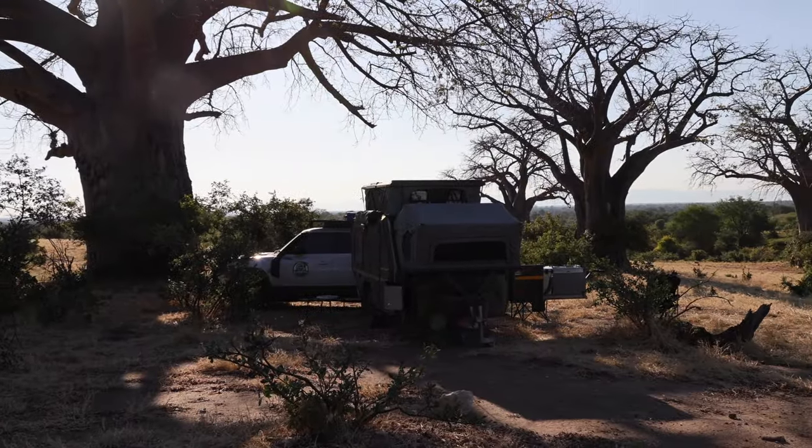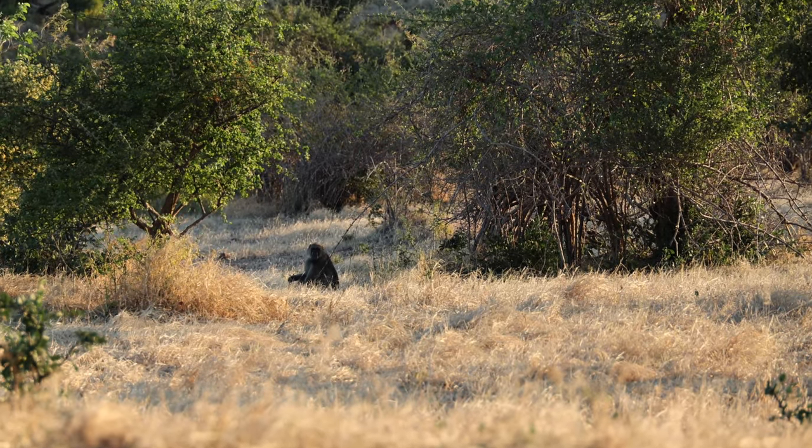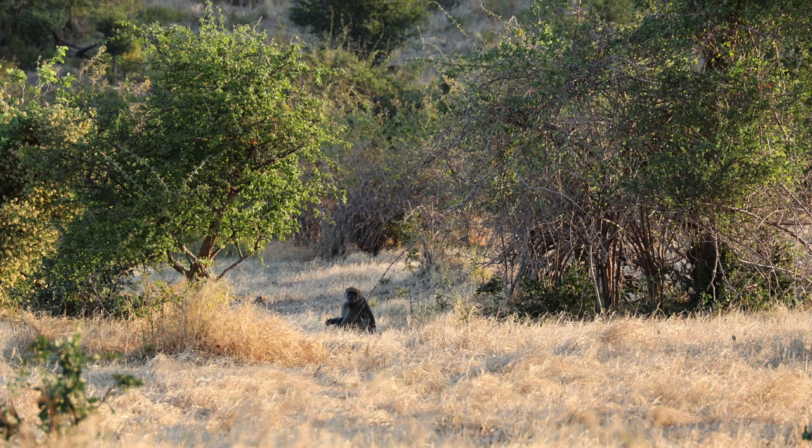One massive advantage of having a caravan like this is that it's so easy to set up, so you don't waste too much time building camp before you can light the fire, sit and relax.